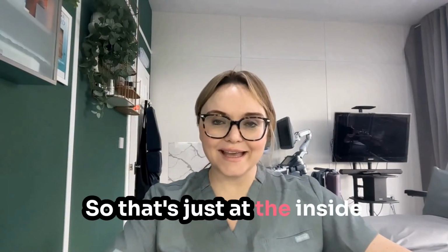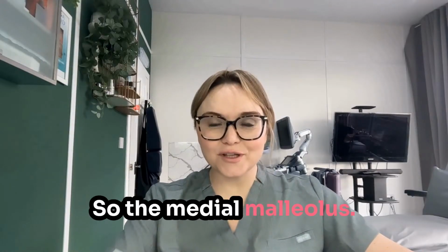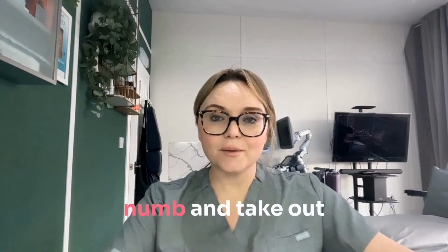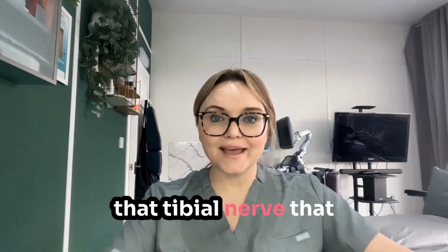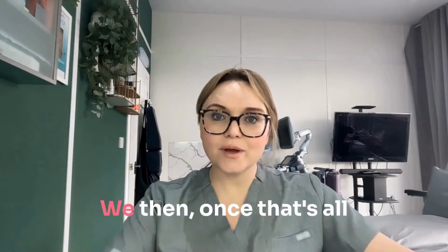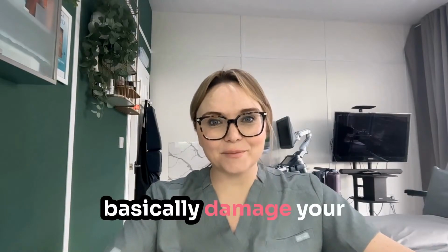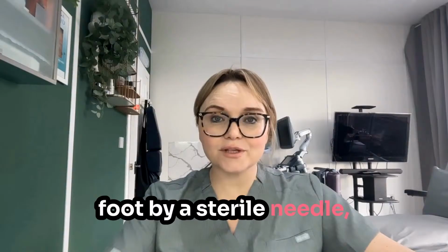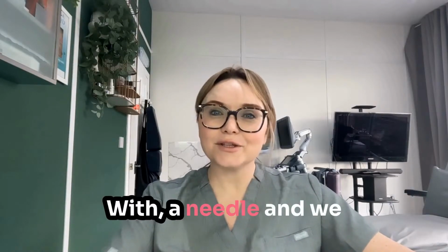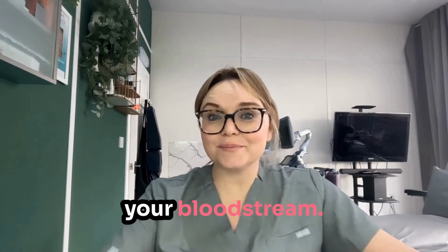So that's just at the inside of your ankle, the big lumpy bit at your ankle, the medial malleolus. We give you an injection of local anaesthetic to numb that tibial nerve that innervates the plantar aspect of your foot, so the sole of the foot. Once that's all numb, we would then basically damage your foot via a sterile needle, where we essentially puncture lots of times with a needle and we push the virus into your bloodstream.